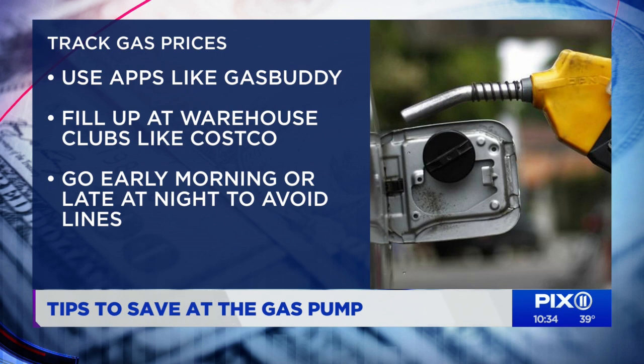And sometimes you could even just run a quick Google search. So this is just a great tool, especially if you're on the road going on a road trip and you're not familiar with the area, to help you find those cheaper gas stations. Gas Buddy, I like that. I've never heard of Gas Buddy. I'm going to download that later.